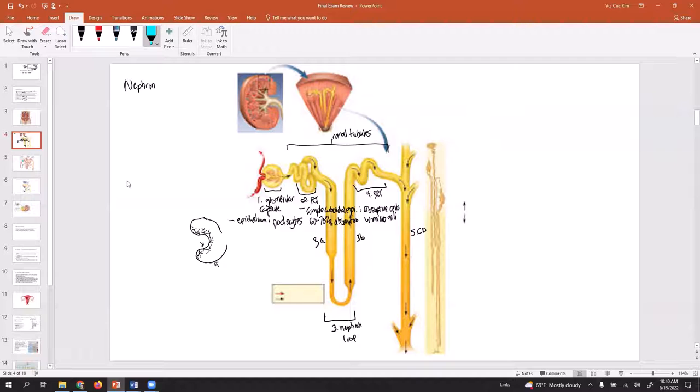And that's why the PCT is lined with simple cuboidal epithelium with absorptive cells that have the microvilli, because that will allow for the fastest reabsorption to occur. Okay. So the majority of stuff that is in your plasma that's moved from the glomerulus to the glomerular capsule is actually put back into your blood vessels at the PCT. Okay. The remaining stuff continues onward to the nephron loop.